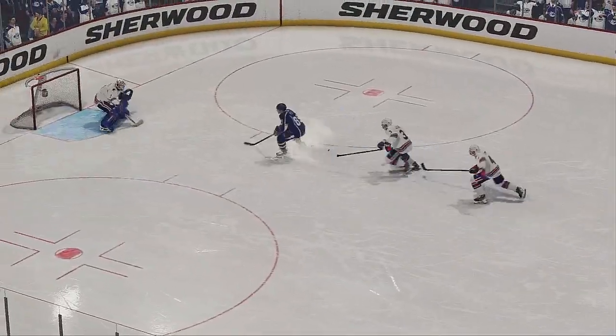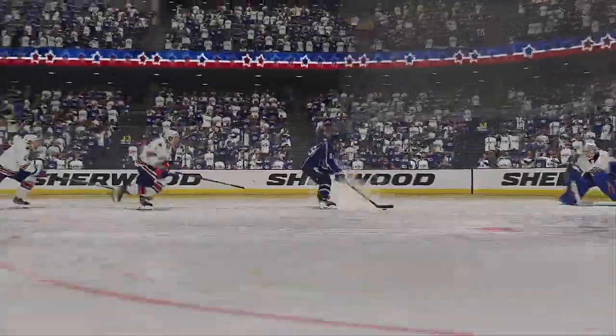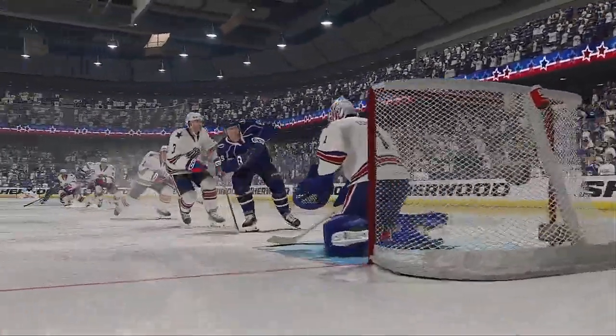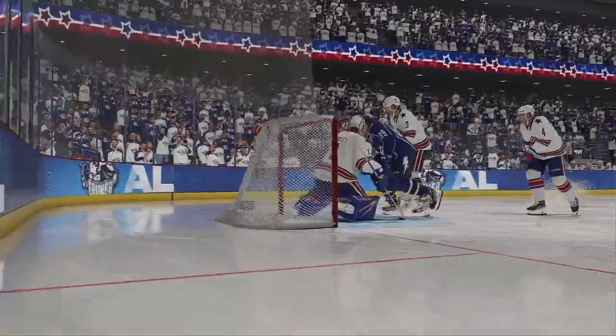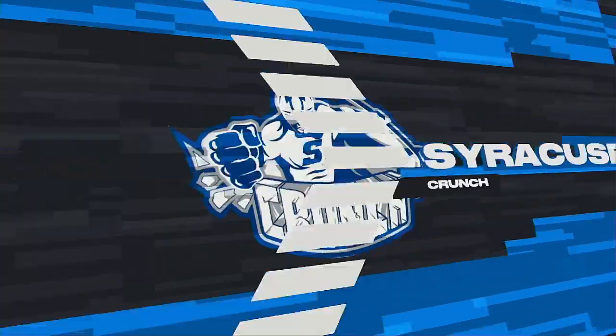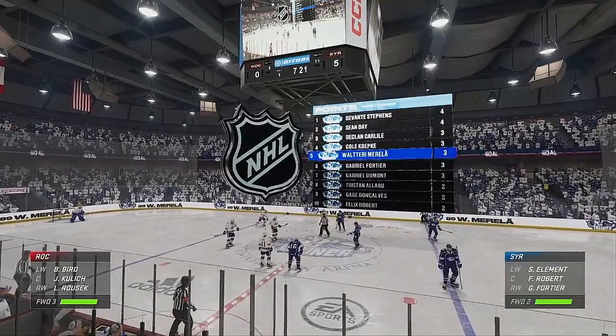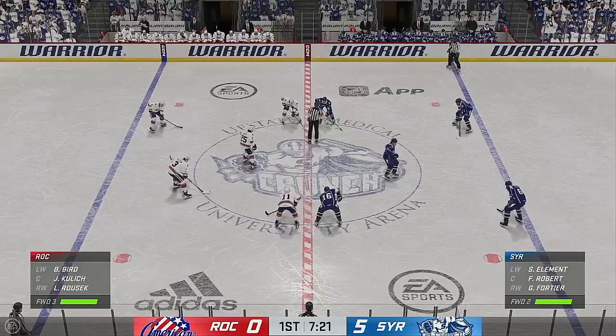Man, is he ever flying, James? It looks like everyone else is in quicksand, and he gets on his horse, he's in all alone, one-on-one with the goaltender. He doesn't freak out, he doesn't panic, shows a ton of confidence, and lets that shot rip. Syracuse holds a noticeable edge in the shot department here, and they lead in the first.